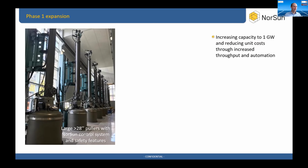Demand has been strong, and we have had small capacity, so we are starting expansion. This is the first phase to 1 gigawatt that we are doing right now, installing larger pullers, 28-inch and larger. Importantly also, control system and safety features. Maybe not so known, but this is potentially a dangerous process with very high temperatures and water close by, and there are accidents happening regularly, including with fatalities. So that is, of course, something that we cannot allow, and so we have very good additional safety features.